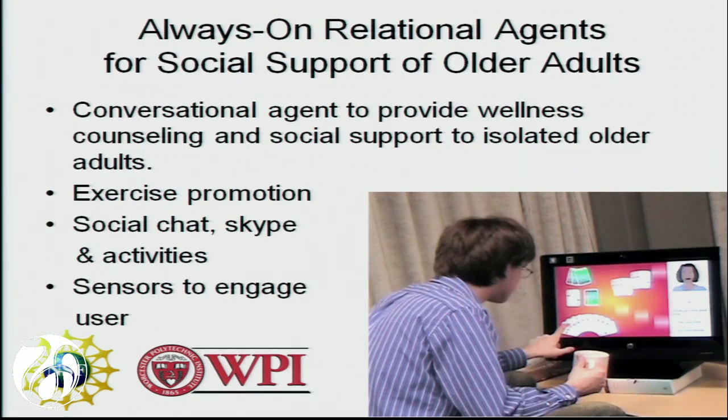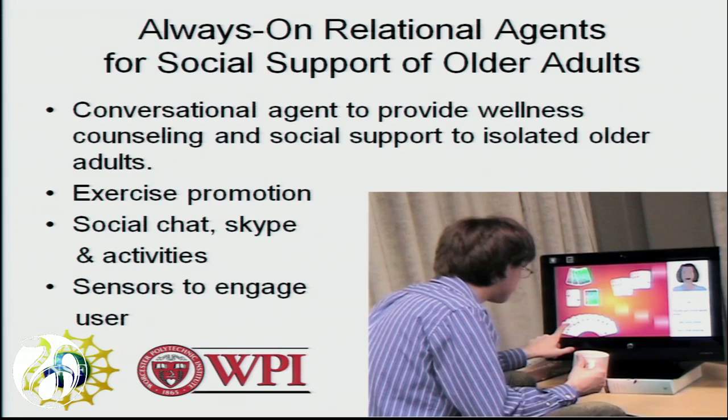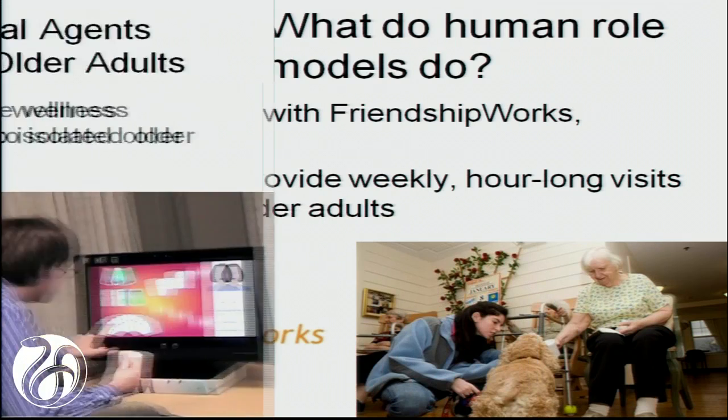And then I just want to briefly mention work that we're doing now to scale this up somewhat. Based on feedback from participants that they wanted more social chat and more ability to do things with the agent, in collaboration with WPI and funding from NSF, we're building a system that can not only coach exercise and wellness, but also scrapes the web for weather information and sports scores, so it can have extended social chats with them about current events. It has games that they can play, and it will have sensors so it can detect them as they walk by and try to draw them in, engage them in interaction. So as opposed to the other systems that are a single 10-minute-long conversation, this is a persistent agent that's always running and always available to provide social support when they need it.